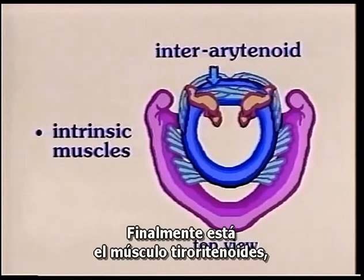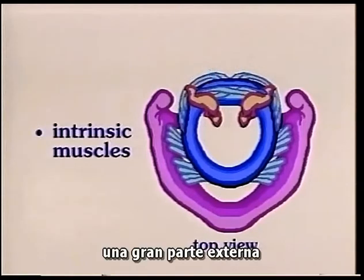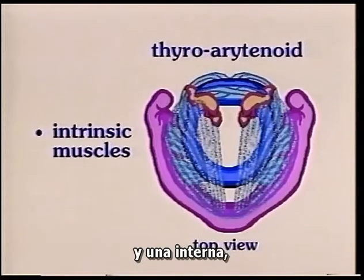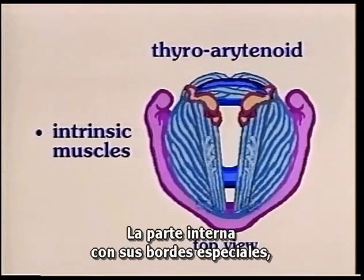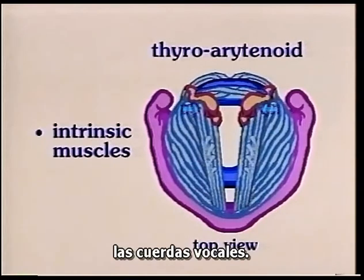Finally, there's the thyroarytenoid muscle, which has 2 parts, a large external part and an internal part, both of which extend from the thyroid to the arytenoids. The internal part, with its special edges, makes up the focus of our film, the vocal folds.